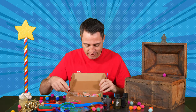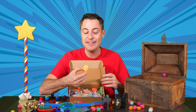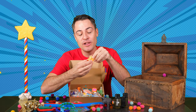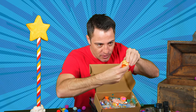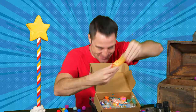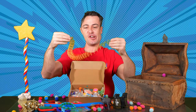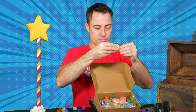And what else do we have in here? Oh, you know what everybody loves? A little tiny slinky with a happy face on it. Let's open it up. Whoa! These are fun, Blaster. Cool.